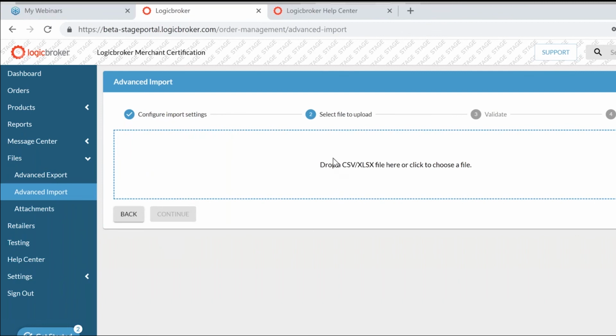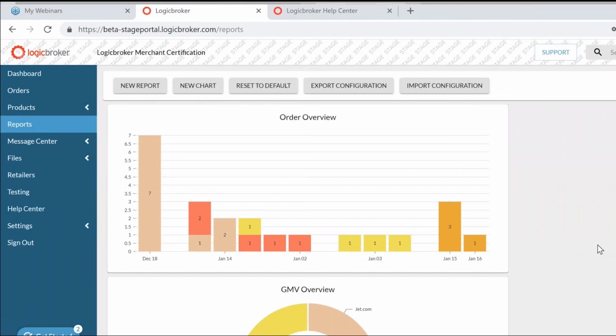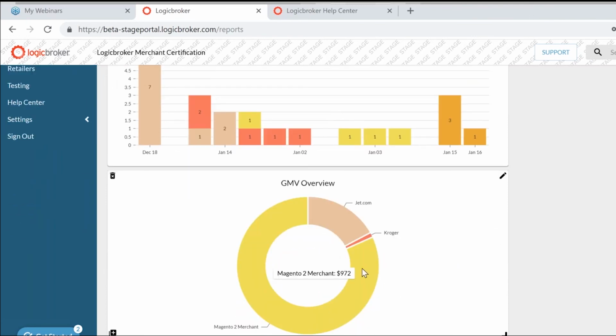Yeah, so it's pretty straightforward. Now another new feature I'm going to move on to is the reporting. What we did was we added custom reports for bar charts and pie charts, and added additional parameters such as document count, order count, quantity totals, and GMV value. As you can see, this is just a default report, the one we would be rolling out to everybody, to give you an order distribution view and a GMV distribution view of all your trading partners.